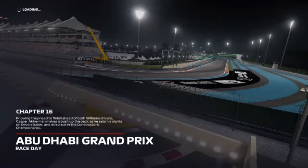Knowing they need to finish ahead of both Williams drivers, Casper makes a push up the pack as he sets his sights on Devin Butler and 4th place in the Constructors' Championship. There's a good chance we might have a mid-race cutscene, so we'll see what happens.